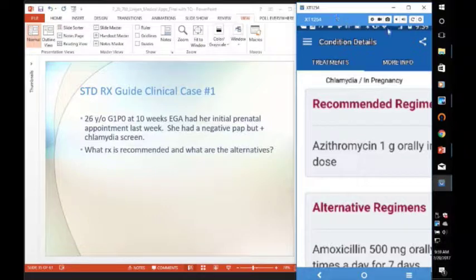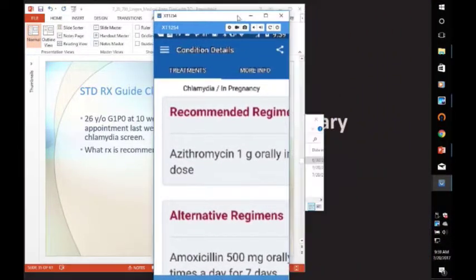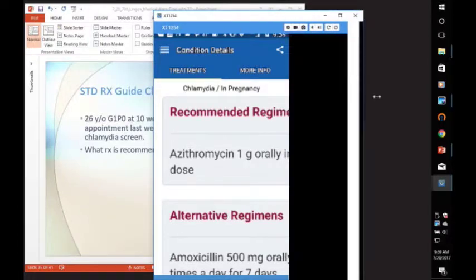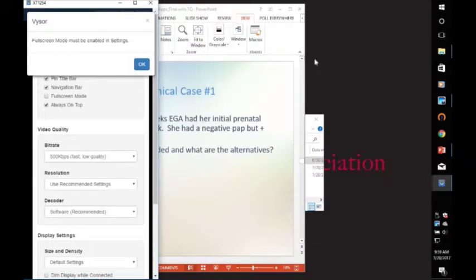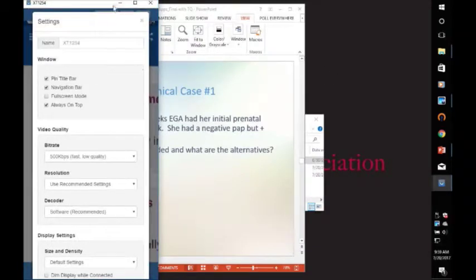There it is. I think, can you move it over? It's cut off on my phone. Yeah. We can all guess.